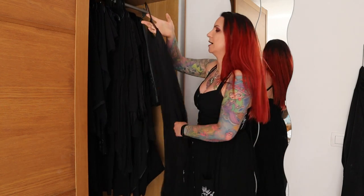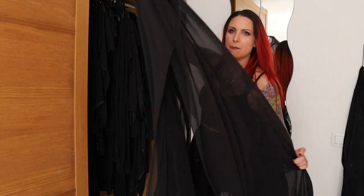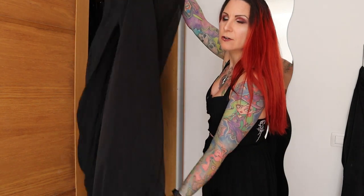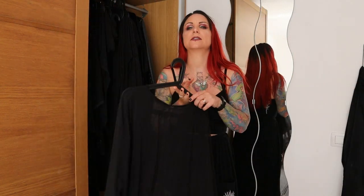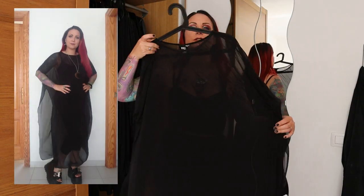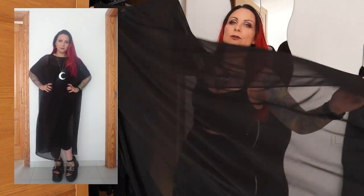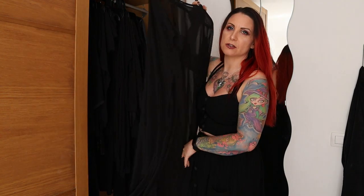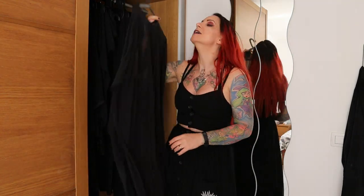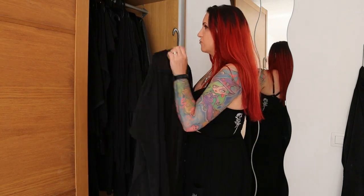So first of all, I have brought my Necessary Evil full length mesh kaftan. It is a floor length kaftan. This thing is great. If you're going somewhere and it's super duper hot and you just want something to keep the sun off you or to keep you a bit warmer in the evenings, this thing is amazing. I love this. This is great for when you're feeling a little bit bloated and you just want to cover up that tum-tum but still feel sexy. I really, really like this.